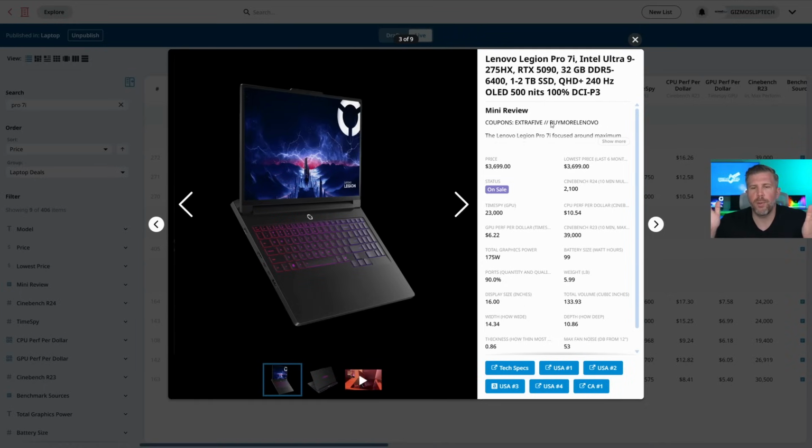Now, another honorable mention is definitely going to be the Legion Pro 7i with the 275HX and the 5090. I tested this with the 5080 and had phenomenal performance, really good CPU performance, especially on air, and it's also pretty reasonably priced for what you're getting, $3699 for an ultra high level of performance.